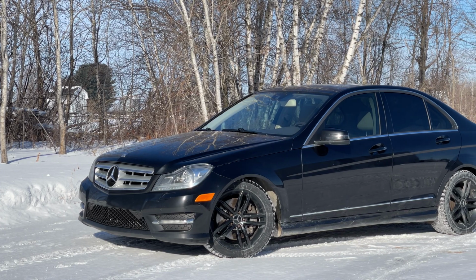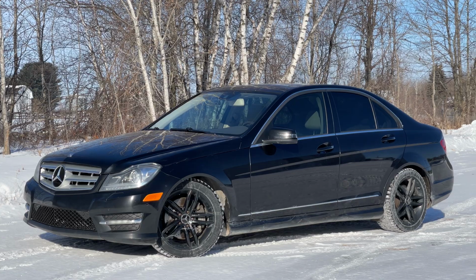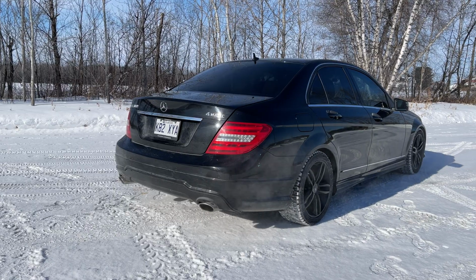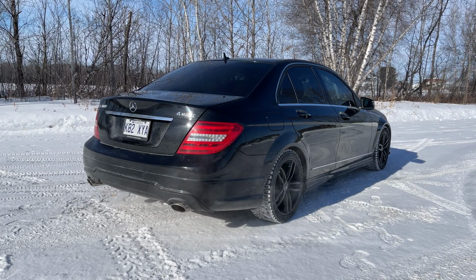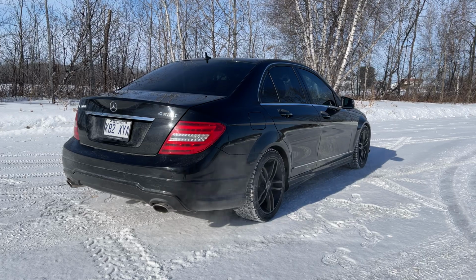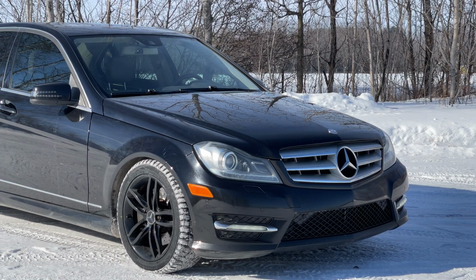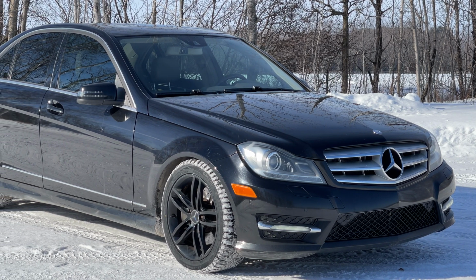But let's talk about the rest of the experience driving this car. I like it. It's a question I was asked the other day: is this firm or soft compared to something like the E-Class of the same era? And I would say that this is definitely firmer. One of the things that you're going to get with an E-Class is the air suspension. There isn't anything like that on this car. It's just a regular suspension system.